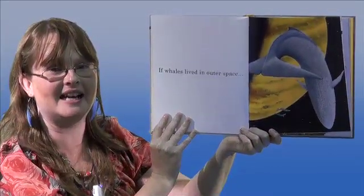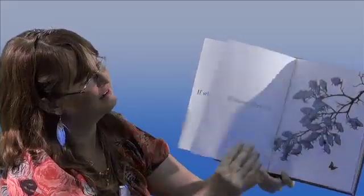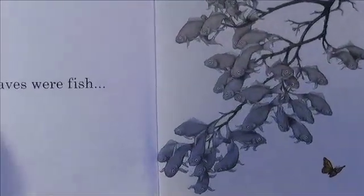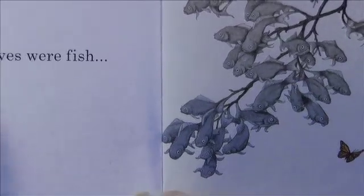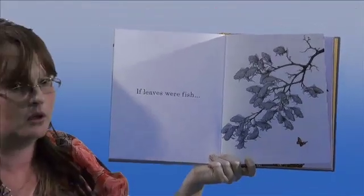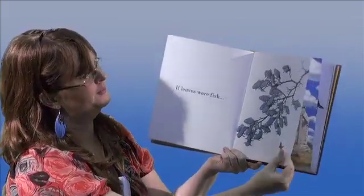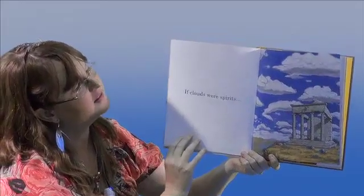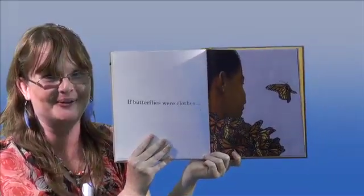If whales lived in outer space. If leaves were fish. Whoa. I've been to the supermarket like Publix and Winn-Dixie. And if you go back to the seafood section, there's a very fishy smell back there. Can you imagine what the woods would smell like if leaves were fish? Ew. If clouds were spirits. If butterflies were clothes.